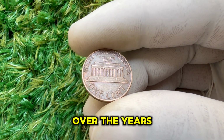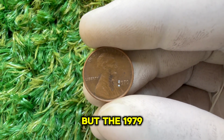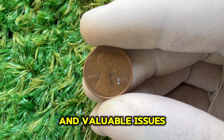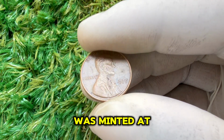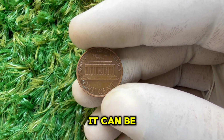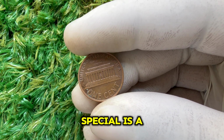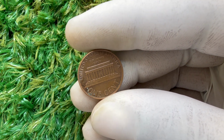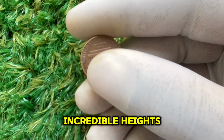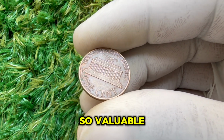Over the years, the coin has undergone several design modifications, but the 1979 Lincoln penny remains one of the more interesting and valuable issues. This specific penny was minted at the Philadelphia Mint, and because it does not have a mint mark, it can be easily confused with regular pennies. However, what makes it special is a combination of rarity, errors, and high-grade conditions that have pushed its value to incredible heights.